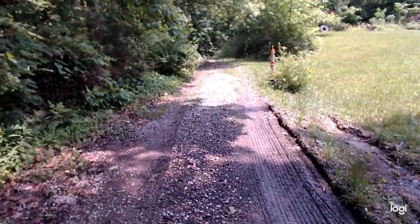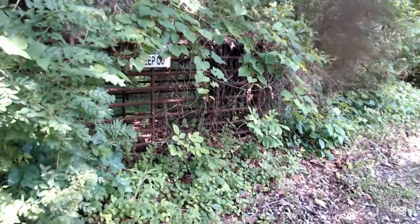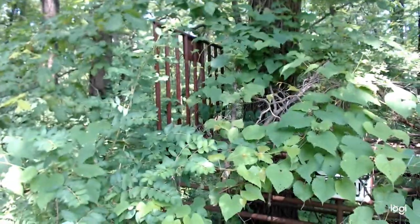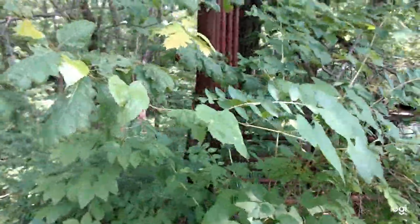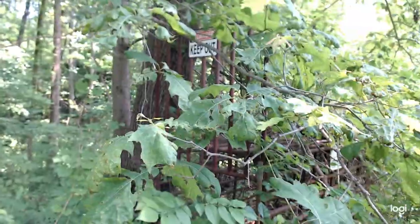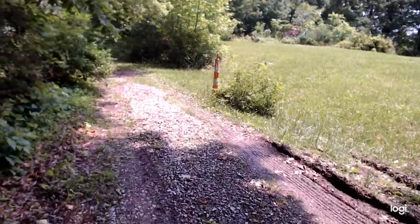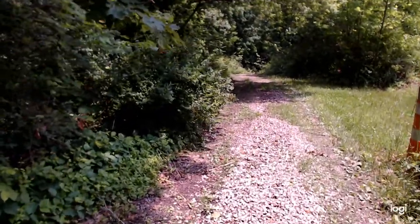Here is the cage I built to catch the cat, which I never got to use. But this is the cage. Keep out and all that. It's got a trap door on it up there. Trap door's got a keep out sign on it as well. It's just for anybody that gets around it. It says keep out. Once you're in it, you're in it. But we built that to catch the cat, which we didn't get to use. Cat's not coming around any longer.